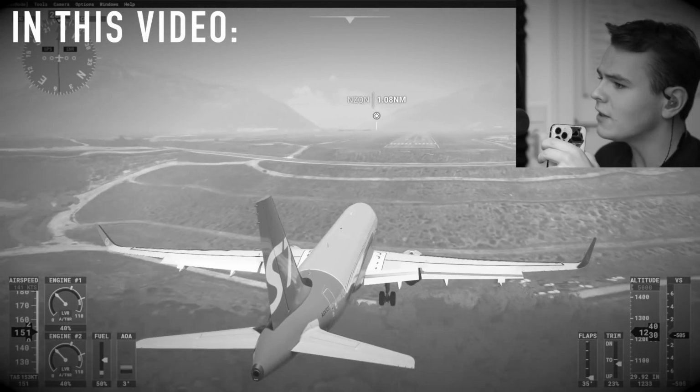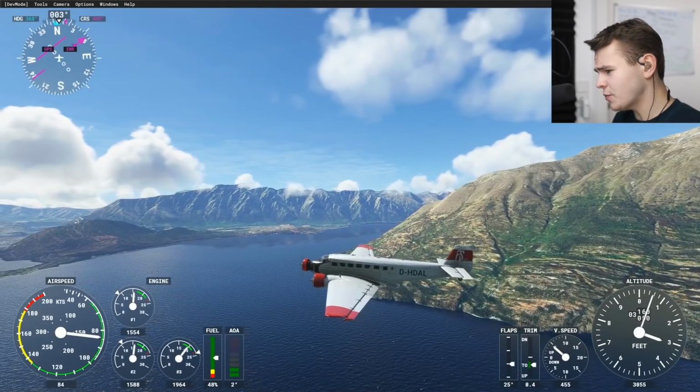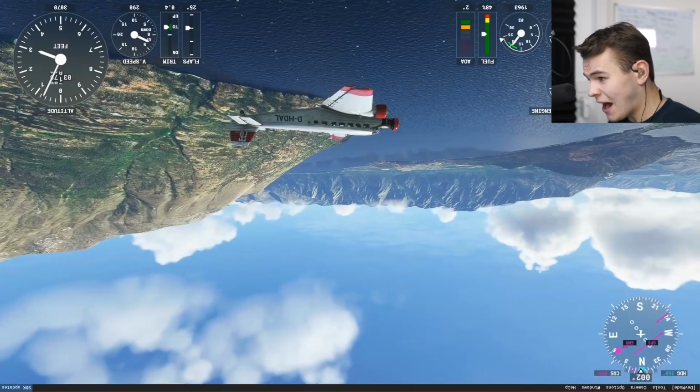It's a little bit of an element of mountaintop runway. No, Swiss, don't do it. Don't make an upside down joke again.